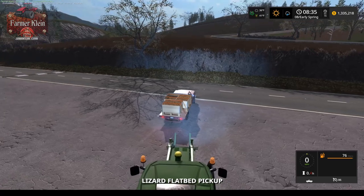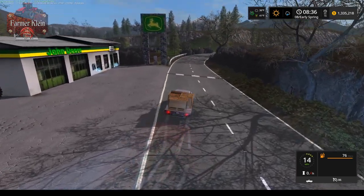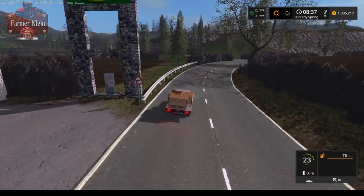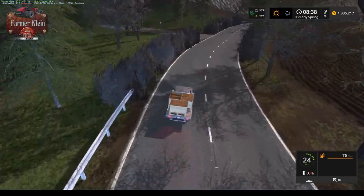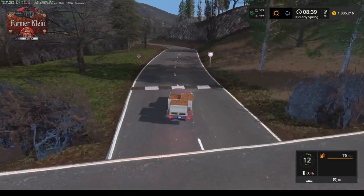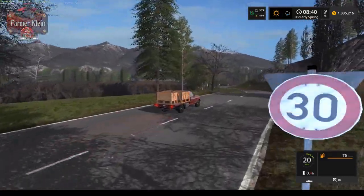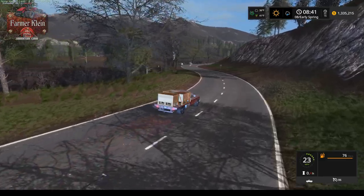All right. Well, let's get on down the road. You can see we got 3 crates of potatoes. That's about the max that you're going to want to probably load up on this old pickup truck. Looks like the springs are holding on the back, but she's squatting a little bit. That's for sure.